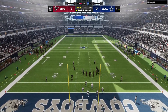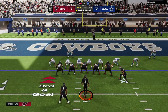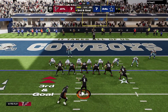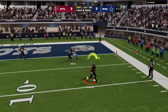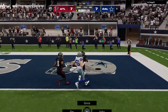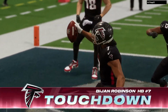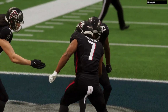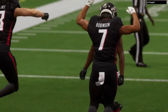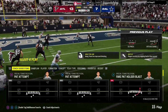Big play coming here. It's 3rd and goal. In motion right is the running back. Heineke with a 3rd and goal. It's complete on the bubble screen. That's Robinson. Touchdown, Falcons. Bijan Robinson, a 5-yard touchdown. And the Falcons will take the lead here in the final minute of the first half.